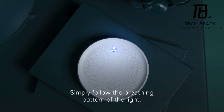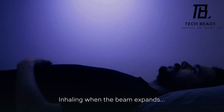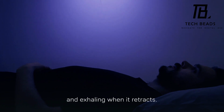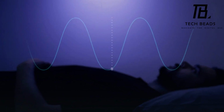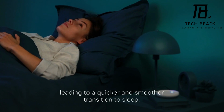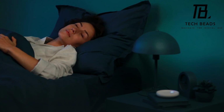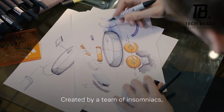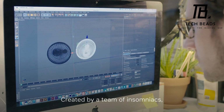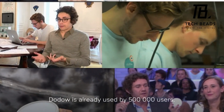The device works by projecting a flashing halo of light on the ceiling, and the user just has to breathe in time with the light. The creators of the device claim that customers who used to spend an hour falling asleep will now only take 25 minutes, leading to an extra 100 hours of sleep per year. The Dodow sleep aid device is priced at $60, which may seem expensive, but for those who value their sleep and are looking for an effective solution to their sleep problems, it may be a worthwhile investment.